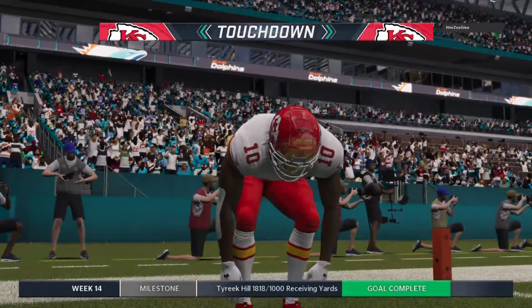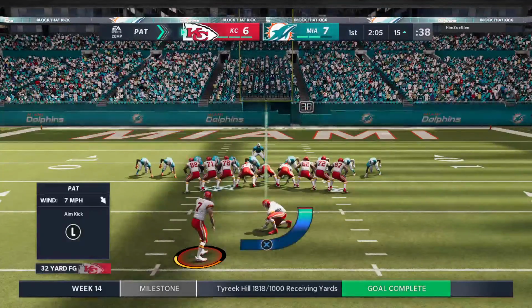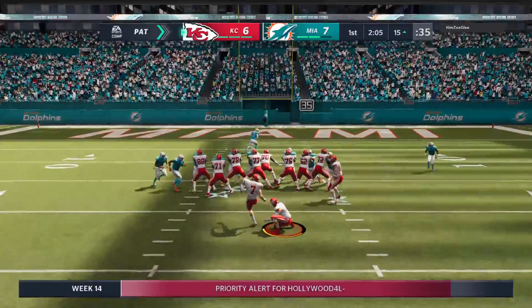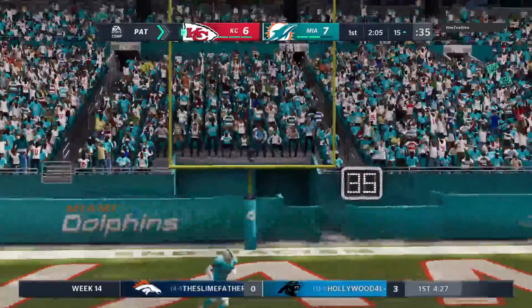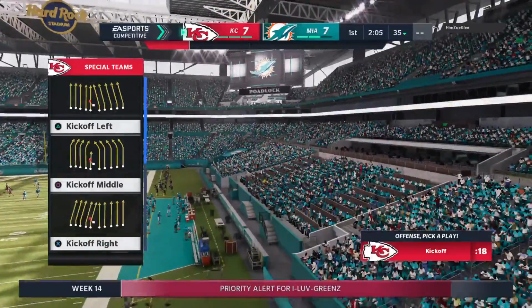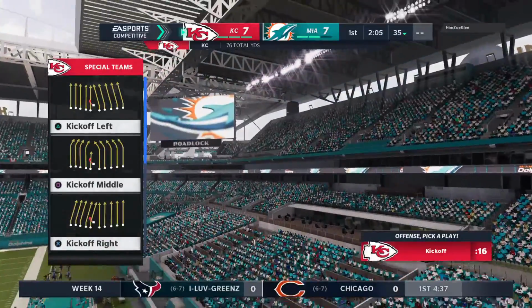Number 10, Tyreek Hill, his 25th touchdown. Tying Emmitt Smith for the 5th most in one season. And the Chiefs are an extra point away from tying up this football game. That ties the game. Extra point right down the middle. And we are tied at 7.